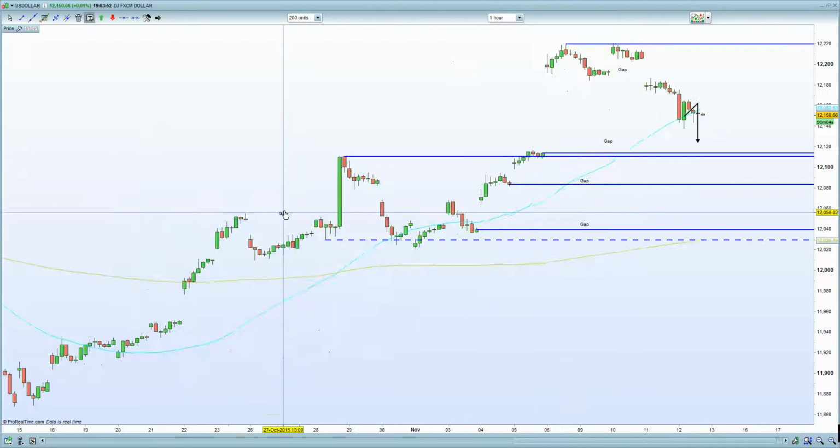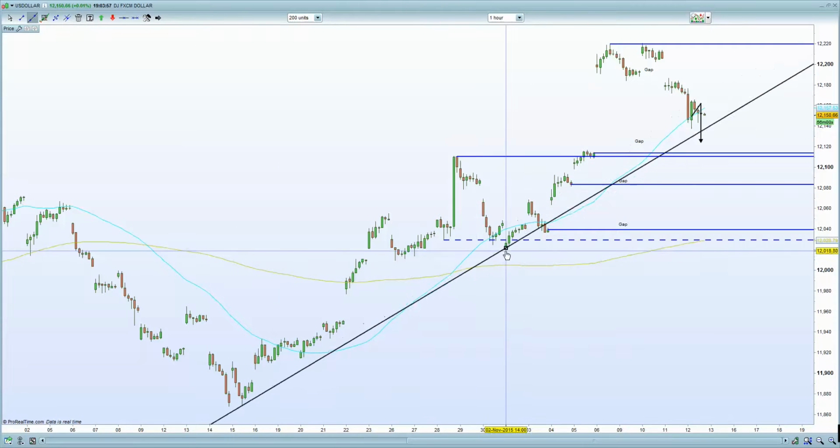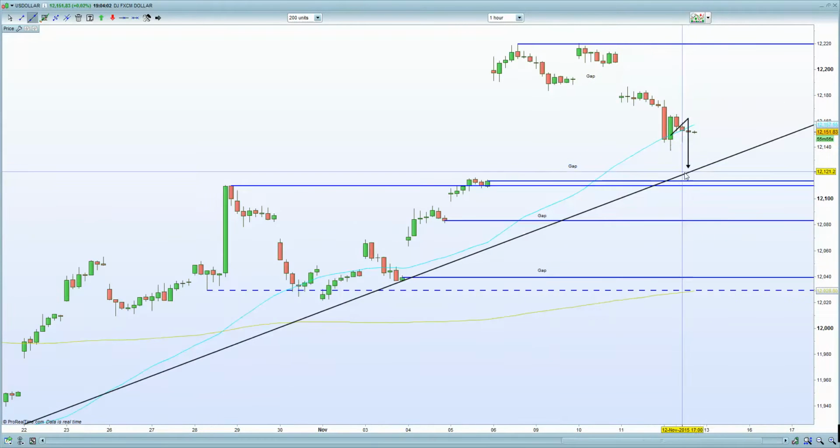Okay, so these are the zones that we're going to observe and watch. Again, on any potential sell-off here, you are going to potentially see support.